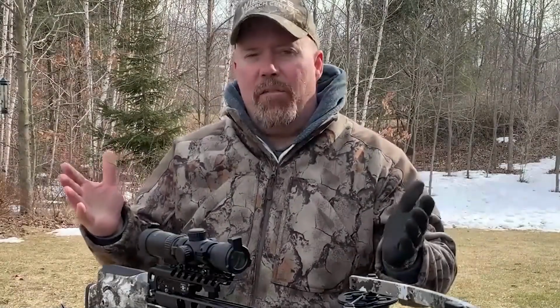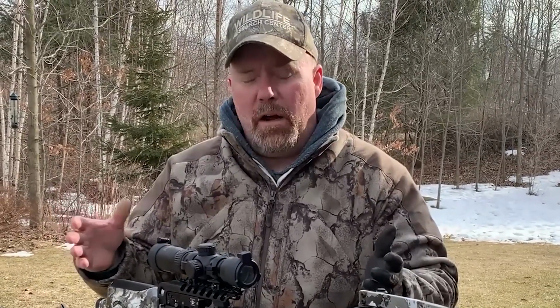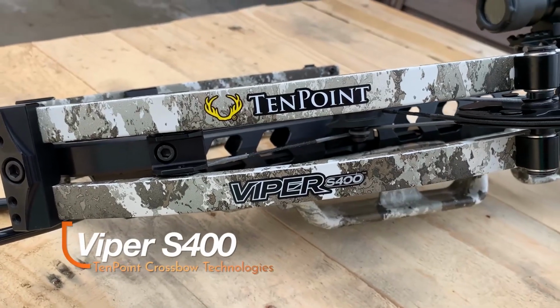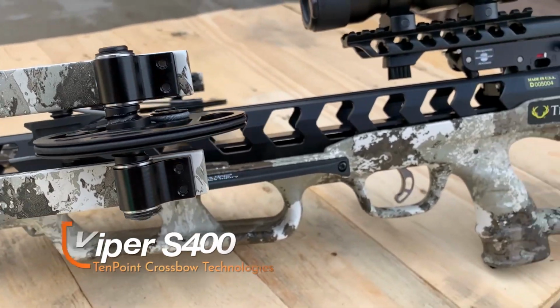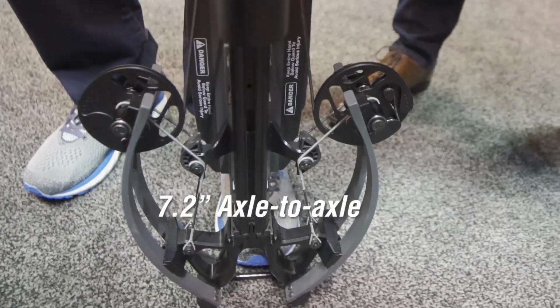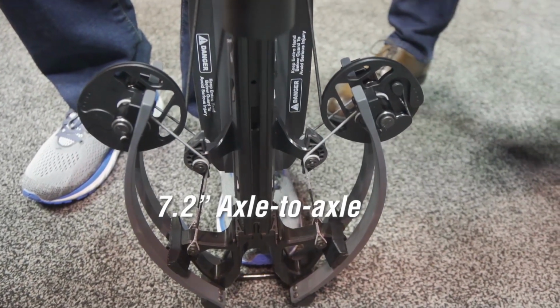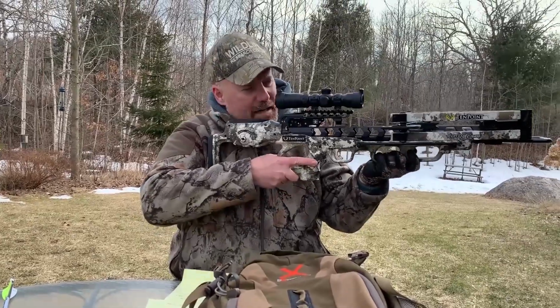Hey everybody, I know everybody's cooped up in the house today and this week and who knows how long. This is the new 10-point Viper S400. This is one of their new high-end crossbows. It's one of the safest crossbows I've ever shot and one of the quietest. When cocked, it's 7.2 inches axle to axle. It weighs about 7 pounds. It's not heavy, it's nice, compact, really nice to shoot.